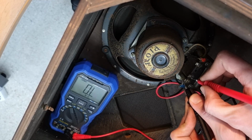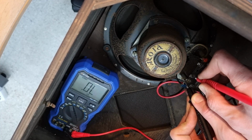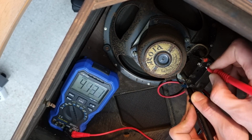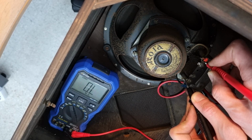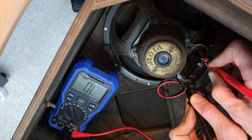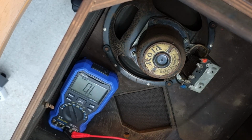And this should be the output transformer, and that one is measuring 390 ohms, so I think that's fine. But this, that's not good news. Now let me take the speaker out and we can have a closer look at it.